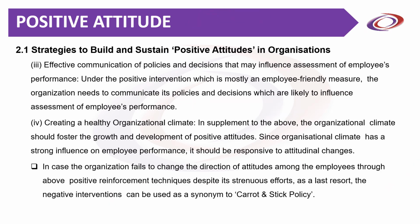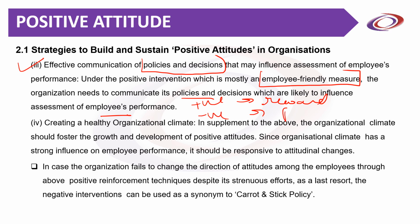Another technique could be effective communication of the policies and decisions. Now, it is very important that in an employee-friendly manner, the organization communicates its policies and decisions that are likely to influence the assessment of employees' performance. They should be told about the positive behaviors or attitudes that would give them rewards, as well as the negative ones that would lead to punishment, so that they can accordingly manage and change their behavior.